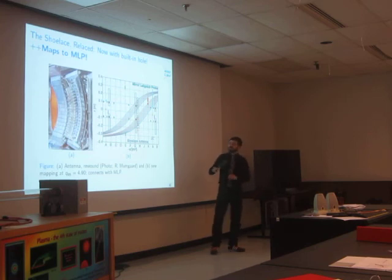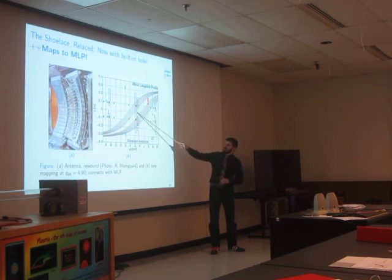Also, we put a hole in the antenna. We sort of did the plasma's work for it. So we have a gap here, right where the heat flux is biggest.